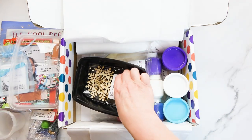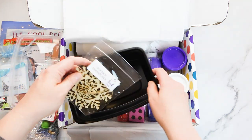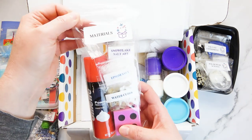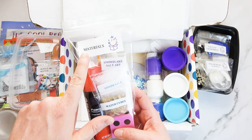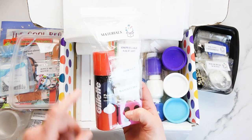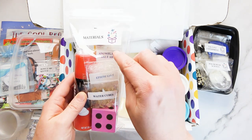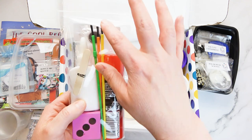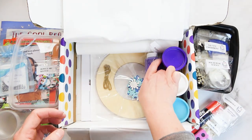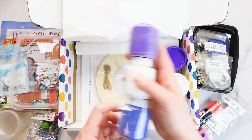This looks like a lot of fun. And we have a wooden snowflake. This box keeps going and going, everybody. I can't believe how many things are actually in here. So these are separate materials. Looks like we have some shaving cream. Had to think for a second what that was called. We have a dice, some water cubes, Epsom salts, snowflake art, glue, brushes, paint. This is awesome, guys. Look at, we have some more paints here, purple, white, and blue.